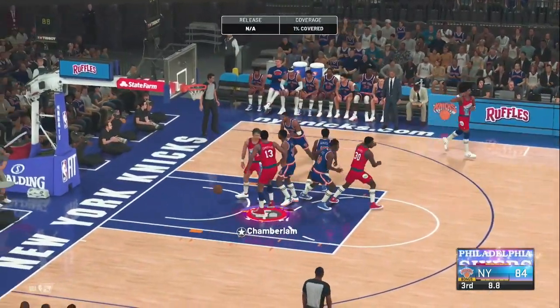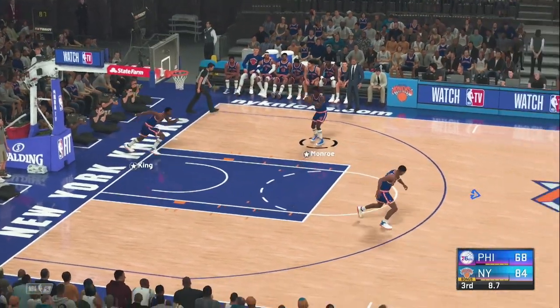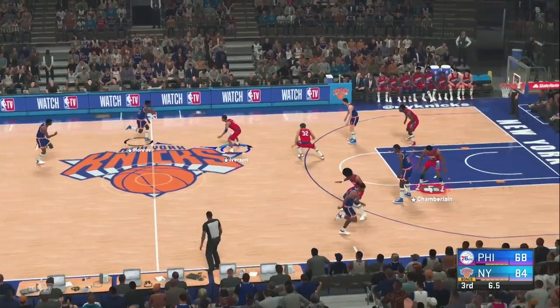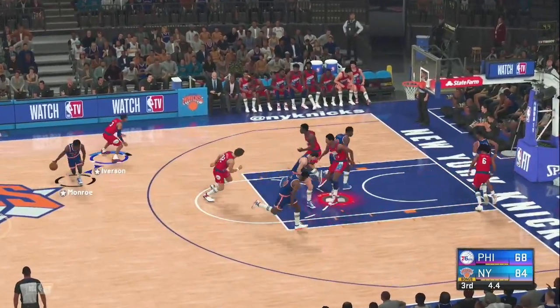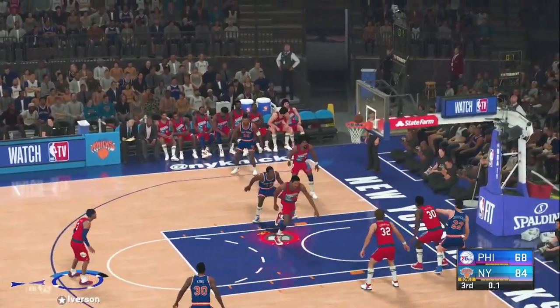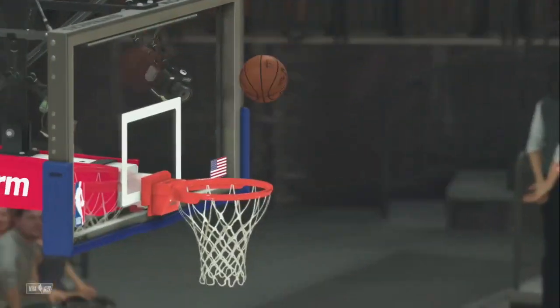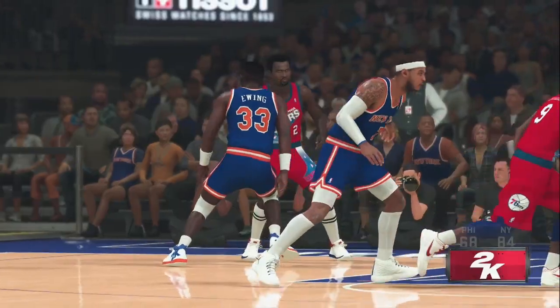Chamberlain tips it back in. He's got 10. And I'll tell you, the combination of agility, wingspan, and stamina, very difficult to keep Wilt from scoring off those misses. Here's Monroe. And he was able to put it up in time, but doesn't fall. Carmelo Anthony getting it done for the New York Knicks.